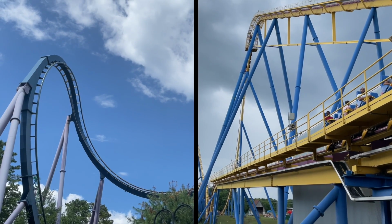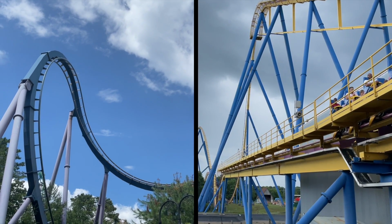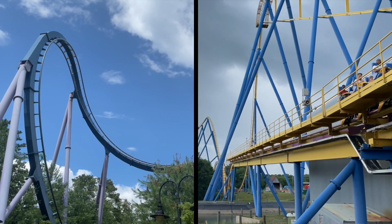As we move into the top tier coasters at this park, I'd just like to say that a lot of these coasters are extremely close, especially the B&Ms at this park. But with that being said, let's get into our top 7.